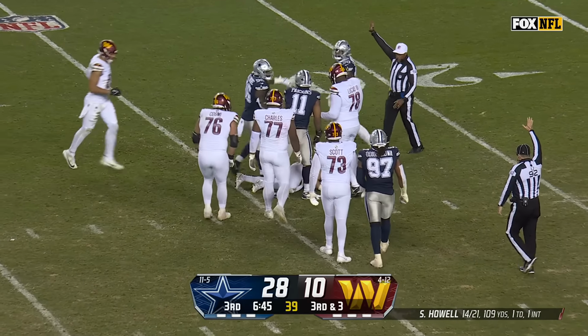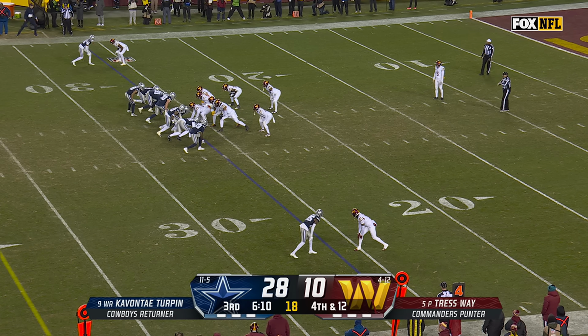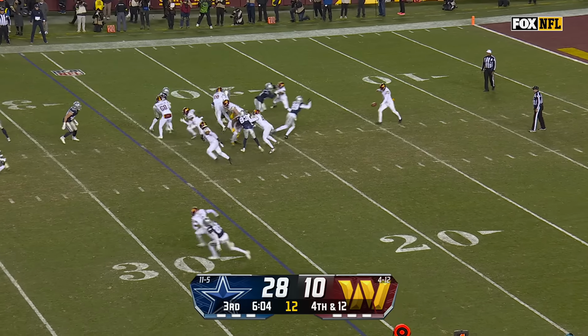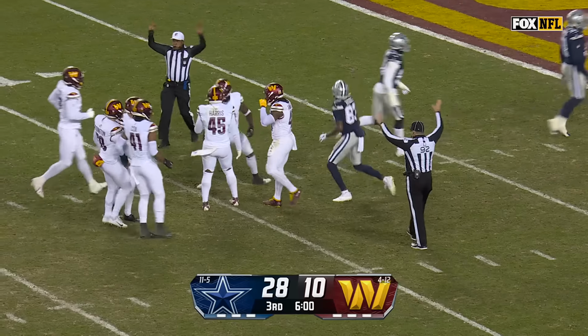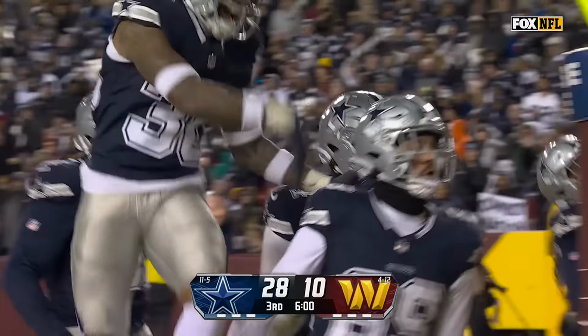Howell goes down, it's Micah Parsons, and now a new career high in sacks. He's been about as consistent as things come here in Washington football, in his 10th year. And this punt is blocked! Returnable for a touchdown. It's recovered, but the Cowboys will have it inside the 10. Peyton Hendershot blocks it for Dallas.